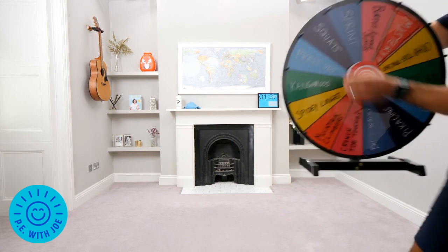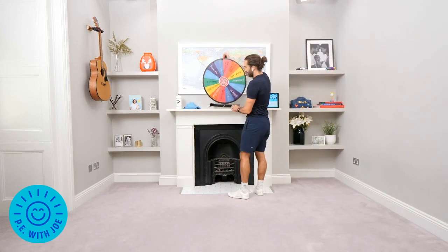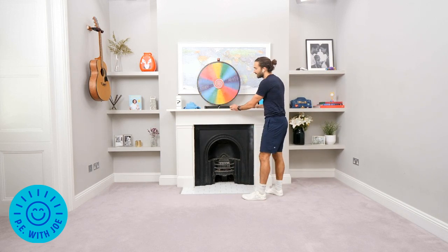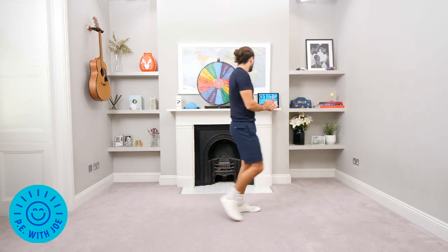Here's a surprise. It's the Wheel of Fortune. So second half, we're gonna go wheelie, wheelie, wheelie crazy and spin the wheel. And whatever it lands on will be the exercise we choose. And it's gonna be 40 seconds of work, 20 seconds rest. So more effort, more intensity, and we've still got 10 more questions on the quiz. So we've got a minute and 20 on the clock.